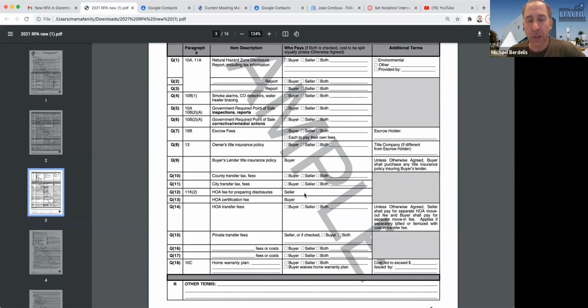HOA fees for preparing the disclosures. So the doc prep fee for the HOA is to be paid by the seller. That they're specifying. There's no negotiation apparently. And the HOA certification fee, the HOA cert, which who needs that? The lender, paid for by the buyer, no negotiation. Okay. Transfer fee apparently can be paid by one or the other or split. That's fine. Normally paid for by the seller. And then, even though we don't really see this around here, private transfer fees, just like it was before, but the default is that it's going to be paid for by the seller. This is actually one that has a default.